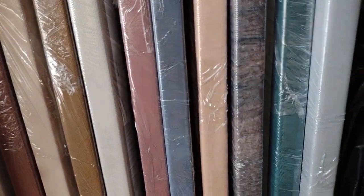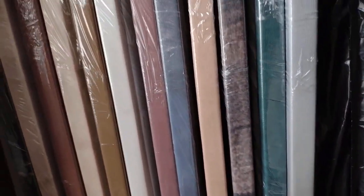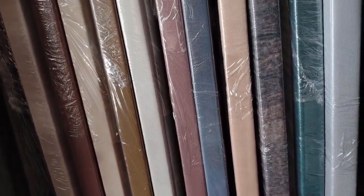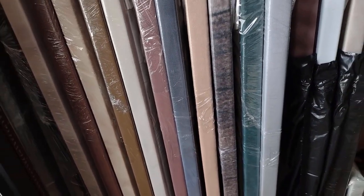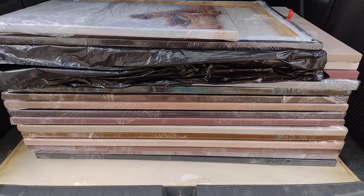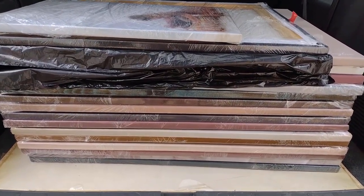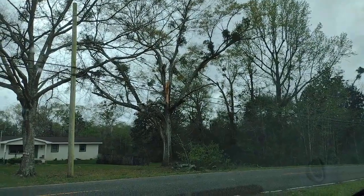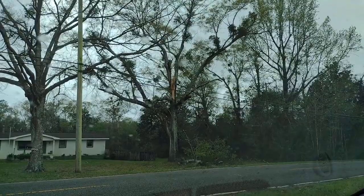Okay, I'm finally done. I got all of these canvases stretched and ready to go. I'm so glad that I'm finished. My hands are so tired. All loaded up. Now to drop them off. We've been having some stormy weather. It looks like it did some damage overnight.